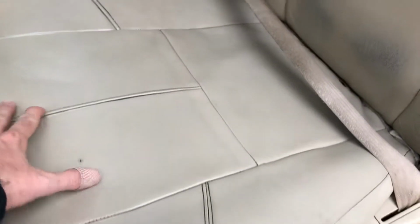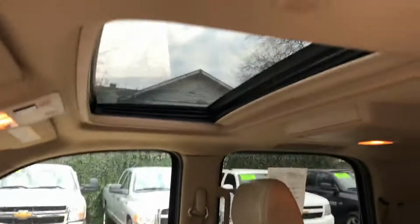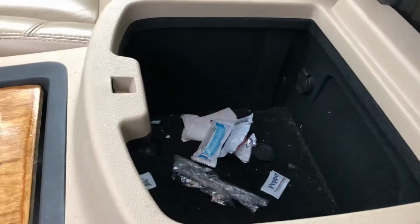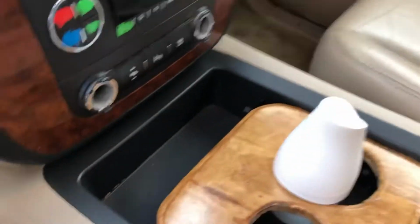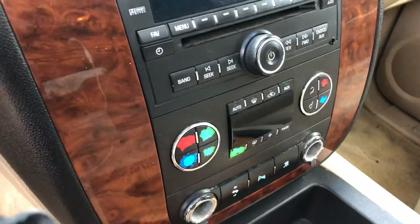This seat appears to have been reupholstered. Power seat. Sunroof, DVD. Large center console here. So we've got to clean a couple of ketchup packets out of there. Let's go ahead and start her up.